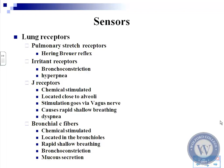And then you'll also have bronchial C fibers. These are, again, stimulated by chemicals located in the bronchioles, and they cause the same kind of action: rapid shallow breathing, bronchoconstriction, and mucus secretion. These are irritants. These are things that you don't really want to activate. This is not good stuff to activate.